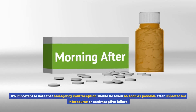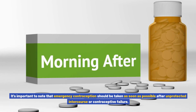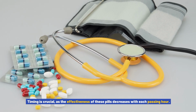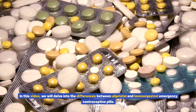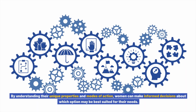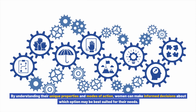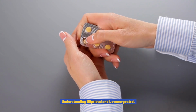It's important to note that emergency contraception should be taken as soon as possible after unprotected intercourse or contraceptive failure. Timing is crucial, as the effectiveness of these pills decreases with each passing hour. In this video, we will delve into the differences between Ulipristal and Levonorgestrel emergency contraceptive pills. By understanding their unique properties and modes of action, women can make informed decisions about which option may be best suited for their needs.